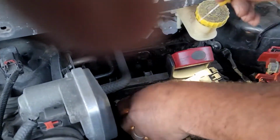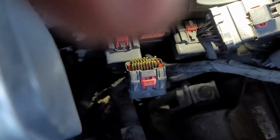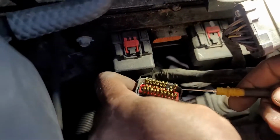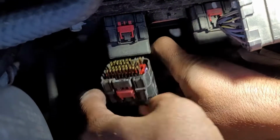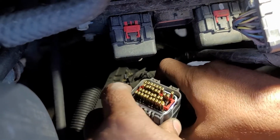Alright, let me prove it. Let's do it now. Let me put it to beep. Let's go. So now we should touch this pin 19. This is the problem right here. Alright, let me brief the owner and see if we can fix this.